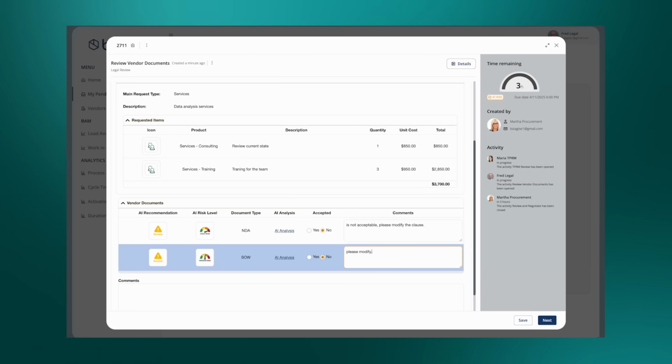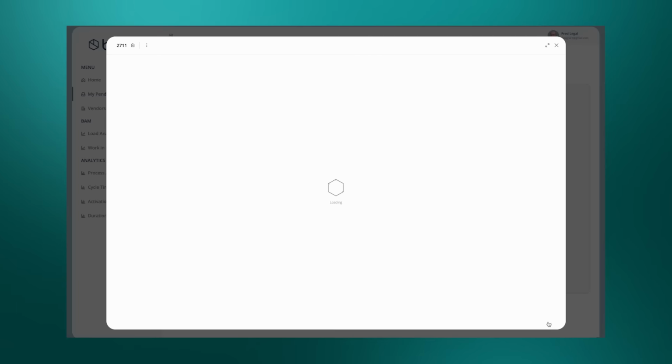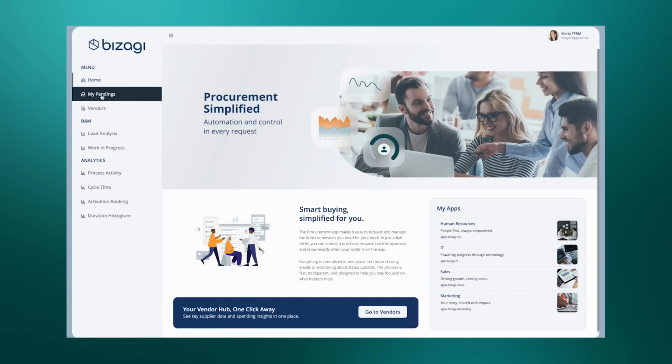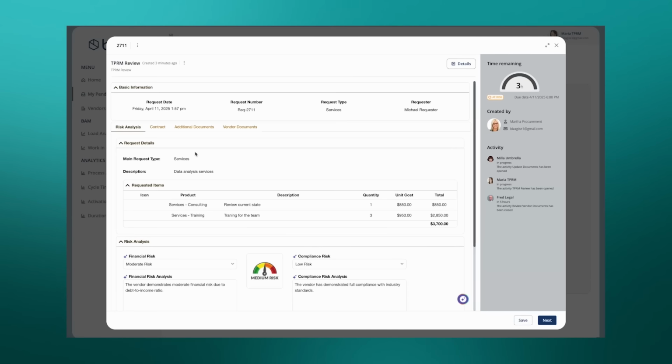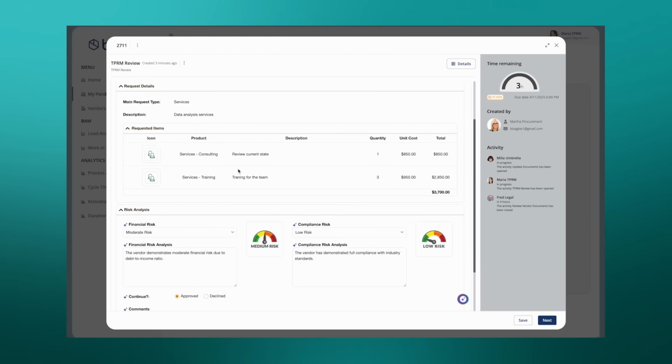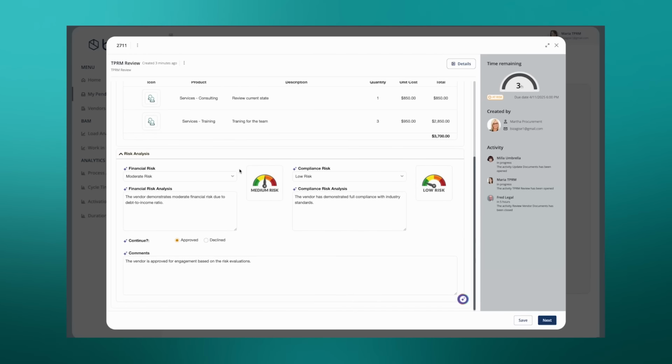Now, let's move over to the risk management side of the process by logging in as Maria. Maria is supported by artificial intelligence in a slightly different way. Here, the artificial intelligence acts as an AI worker. It has already pre-filled the form with relevant risk data and analysis. Maria remains the decision maker.